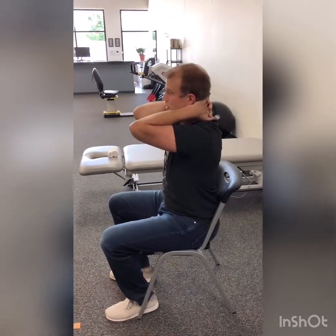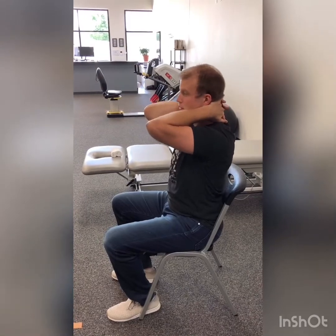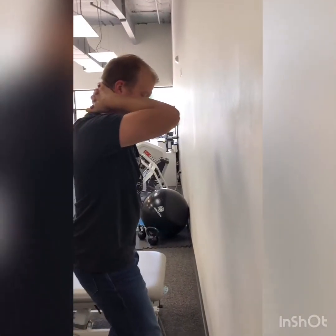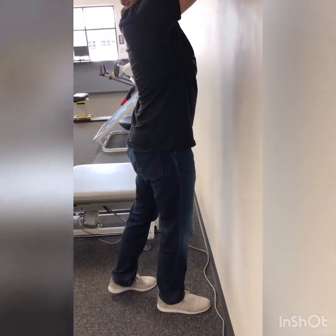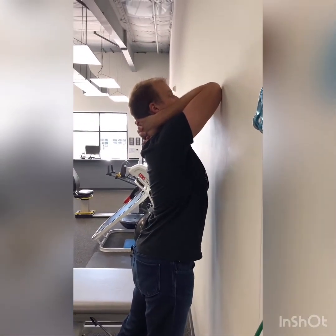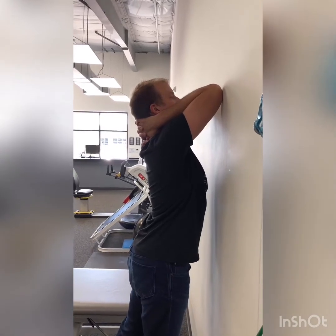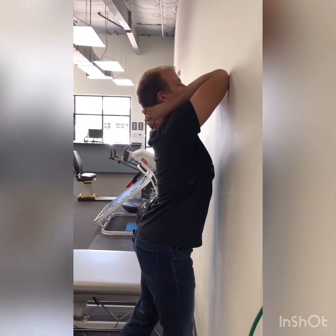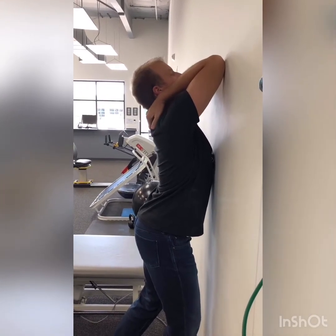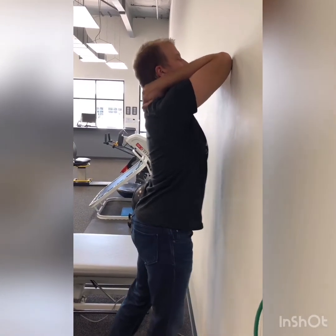If that one doesn't work, or you feel like it's still blocked in some motion, you can take that same thing to the wall. So hands, arms in same position. This one, you start with a staggered stance, one foot in front of the other. Elbows can slide up the wall until you can no longer reach any higher. And then from there, you want to start to slowly bend each knee and drop into it. Again, increasing extension through thoracic spine.